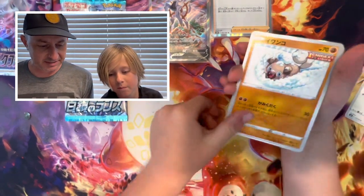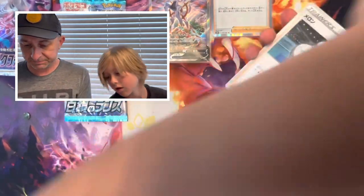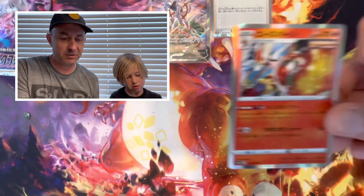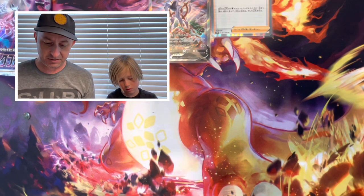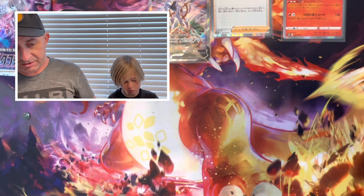I think I see something. And it's just a regular hollow. That's all. Is it a hollow? Yeah. Pretty cool. Pretty nifty. Still cool. All right, here we go. Two packs left. Let's get one more. And you get one more card.